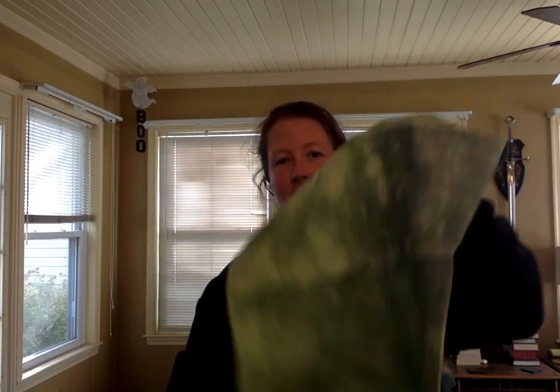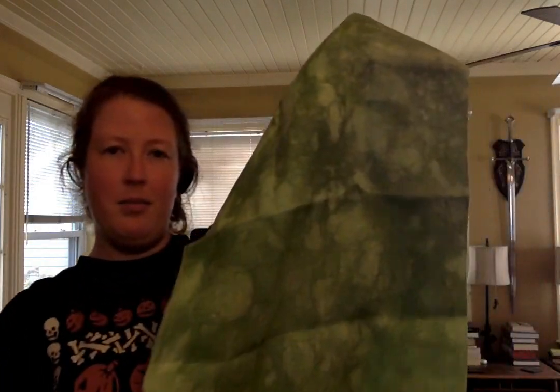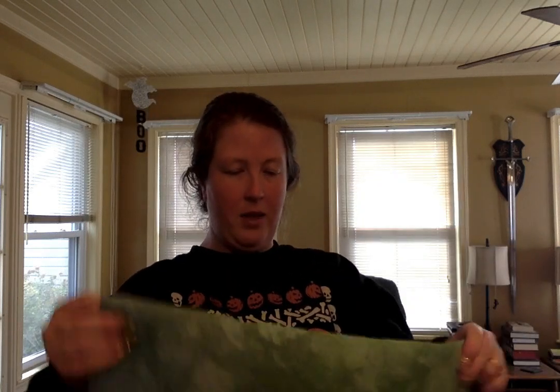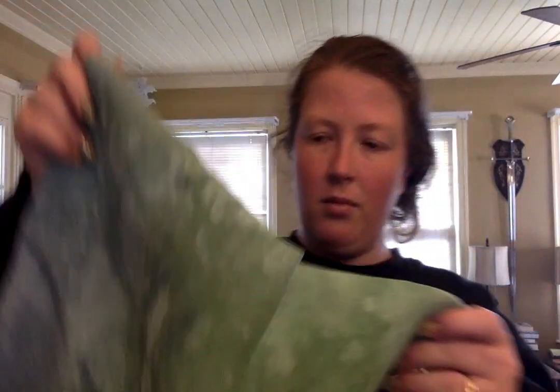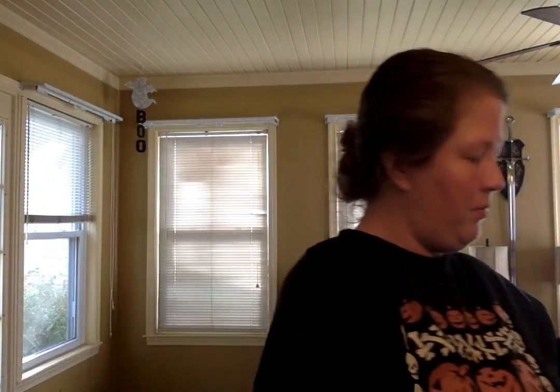It doesn't really matter, but I did get a 32 count linen in this fabric. That came to me right after my last video. You know, that's always how it happens here. And then I got my fabric of the month at my little retreat, if I can get it out of the bag.